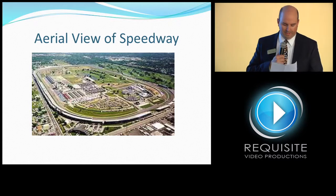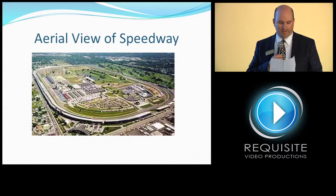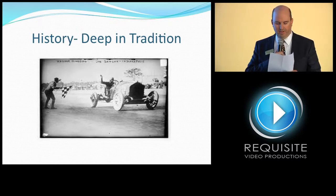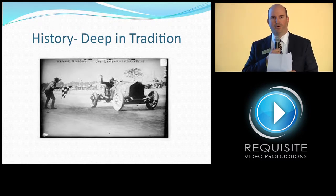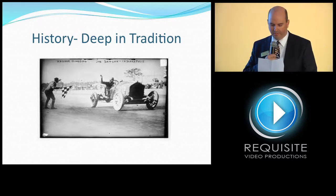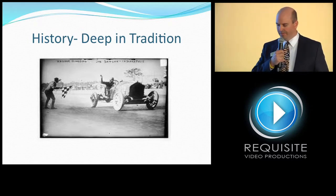Very deep in tradition, the first year was 1911. The driver was Ray Harroun, and the car was called the Marmon Wasp. The average speed was 74.062 miles per hour for 500 miles. The trophy presented to the winner is the Borg-Warner, and is still presented to this day.